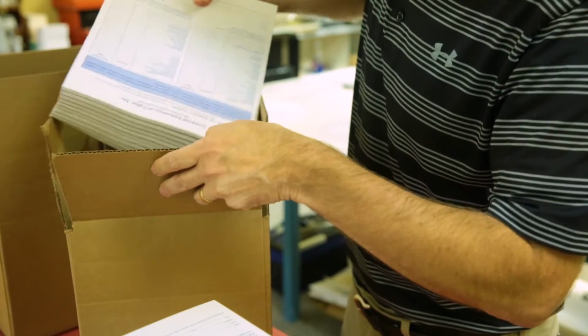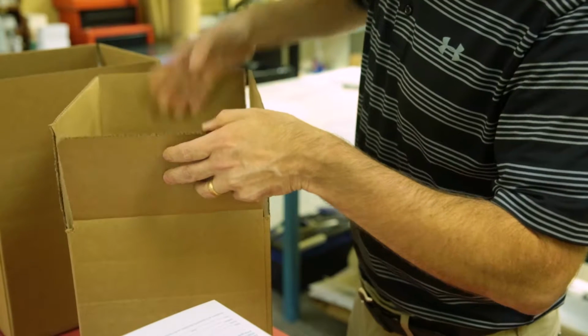The Max Profit Estimator has really helped me in pricing jobs. Just the consistency, and my employees can price jobs, I can price jobs, and I know every single time that the jobs are going to be exactly the same.